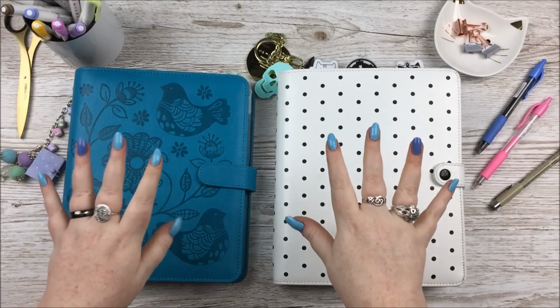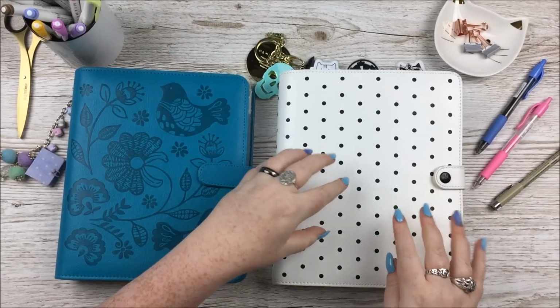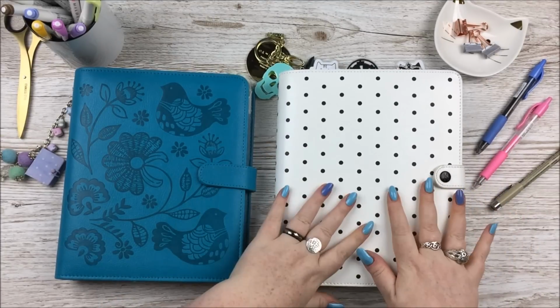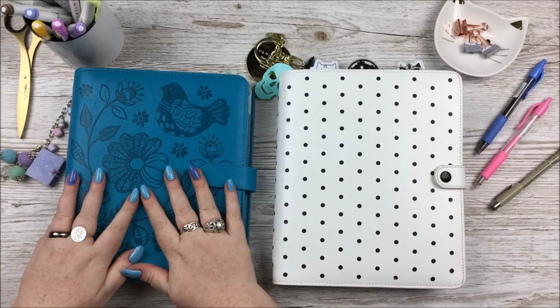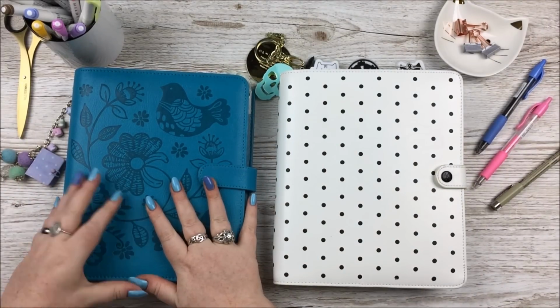So as you see, I have two A5 or large planners here. This is the main one for this video. This is my YouTube, blog, that kind of thing planner. This is more of an information binder, so this will take up the majority of the video, and then I will flick through the other one very quickly at the end.